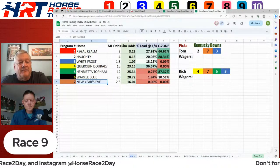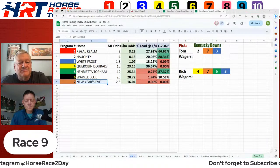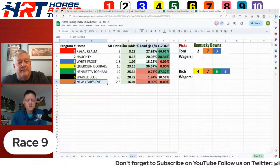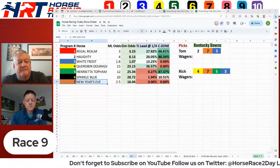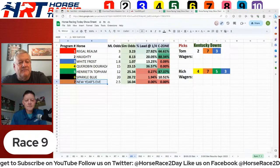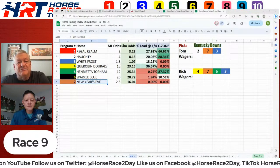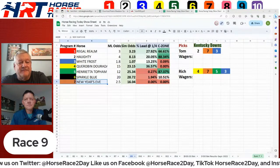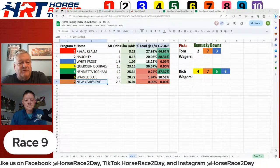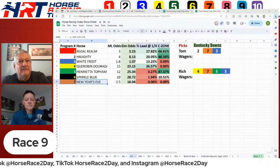She got an effort at Belmont at this distance and in a grade 1. My problem was she hit the gate coming out, and she never recovered. Not the best idea. I think even with the size of this field, there's some pace to run at, and I think this one will close strongly.